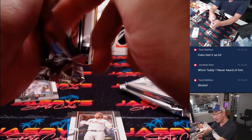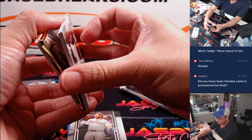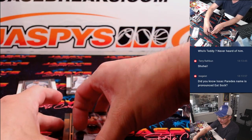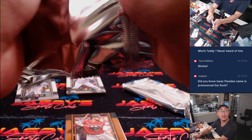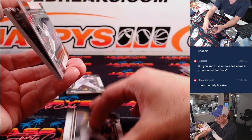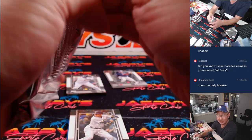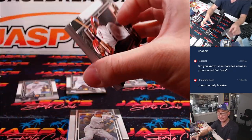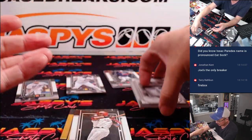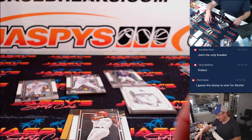Whoa. Double frame. What a break. Great half case. We got the silver frame, and now we've got another gold frame coming up. Do we know that Itzhak Perez's name is pronounced Itzhak? Yes, we did. Ball knowers know that, Rex. Ball knowers. You know, seam heads know that.